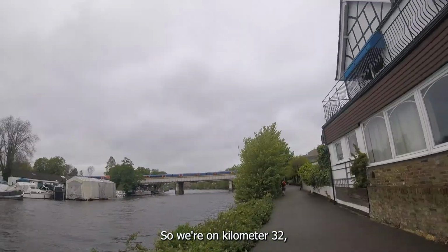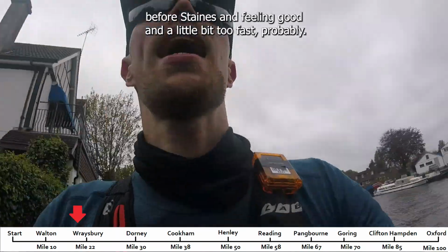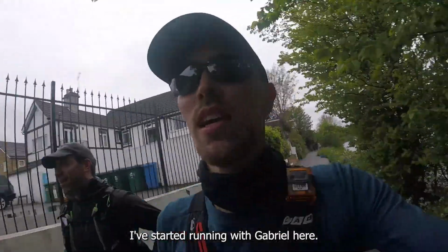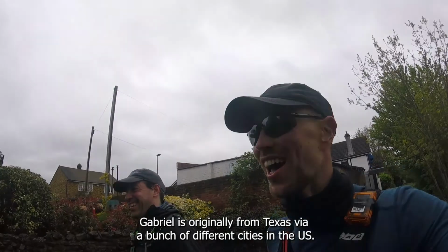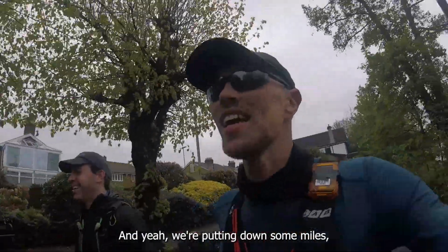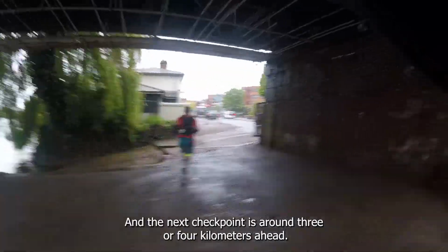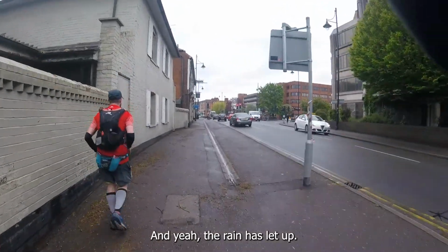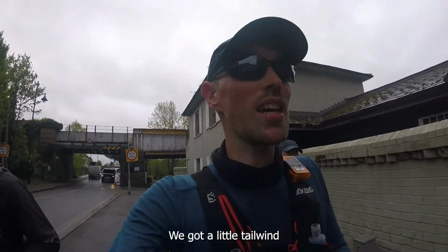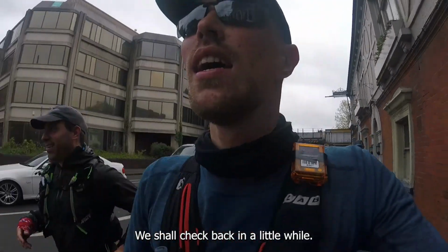So we're on kilometer 32, just approaching the railway bridge before Staines, and feeling good. Going a little bit too fast probably. I've started running with Gabriel here. Say hello, Gabriel. Hi there, how you doing? Gabriel's originally from Texas, via a bunch of different cities in the US, and we're putting down some miles, making the time go a little bit quicker, having some fairly decent chat, and the next checkpoint is around 3 or 4 kilometers ahead. The rain's let up, we've got a little tailwind, and everything's looking good at the moment. The legs are doing fine. We shall check back in a little while.